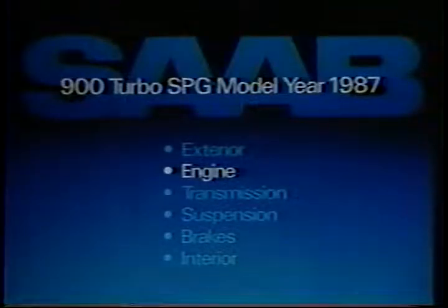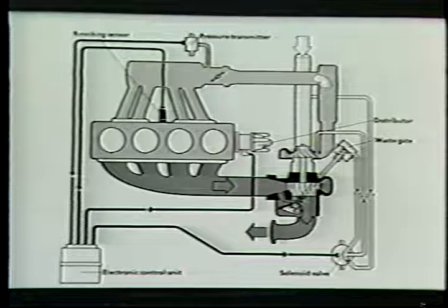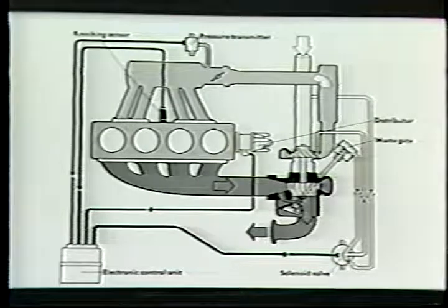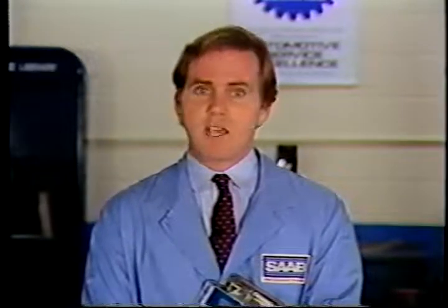The power output of the 16-valve turbocharged engine has been increased from 160 to 165 horsepower this year for the SPG package. Peak torque is increased to 195 foot-pounds. This increase was accomplished by recalibrating the automatic performance control, or APC unit, to raise the maximum boost possible from the engine's turbocharger. All the other engine equipment is the same as it was on last year's SPG model. The tune-up procedures remain the same, but the boost specifications are different. Parts and service information will explain the changes in detail.